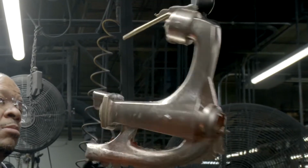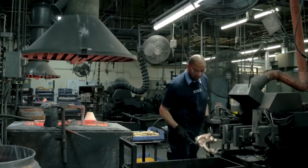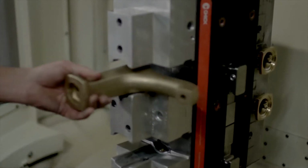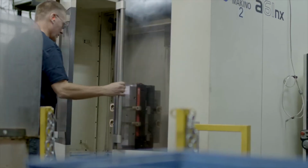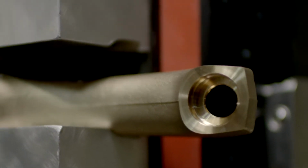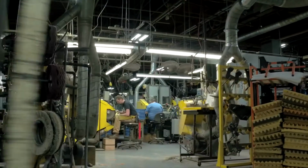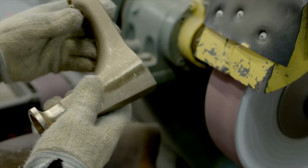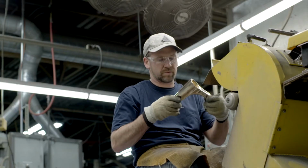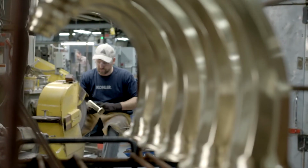Once the parts have been removed from the mold and cooled, any excess brass is trimmed and sent to our recycling bins. The faucet is then machined and threaded to prepare it for assembly later in the manufacturing process. Any rough surfaces that remain from the casting process are removed to ensure the parts are smooth and ready for plating. If the faucet will have a polished surface, it will be buffed.